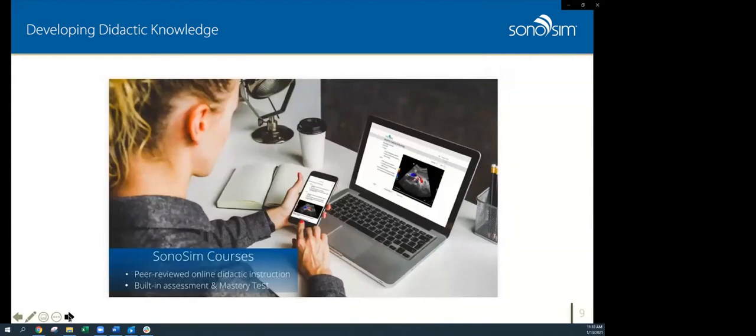And then once again, all of these modules come with tests and test questions. So there are in-module questions that help reinforce learning after several concepts are presented. And then there's a mastery test at the end that a simulation center administrator or an ultrasound educator can access and see who's achieved competency based on the didactic knowledge presented, and be able to track and provide feedback to users based on their didactic knowledge performance.